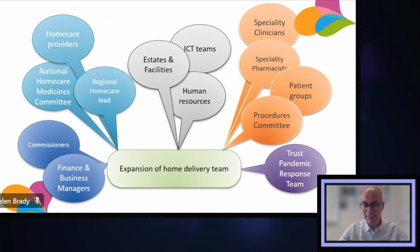We had to work with ICT and estates teams to help us equip our staff to work effectively on and off-site. And HR and volunteer services helped us work through the working arrangements for these rapidly evolving circumstances. To develop and communicate the new ways of working, we spoke with specialist clinicians, pharmacists, and patient groups, and new processes were reviewed with urgency by the appropriate committees.